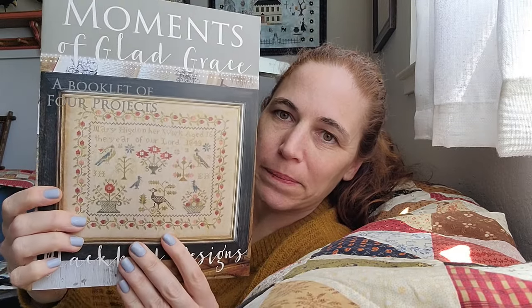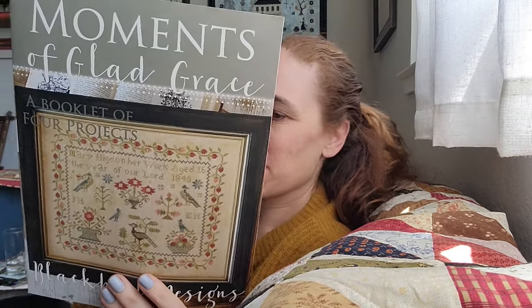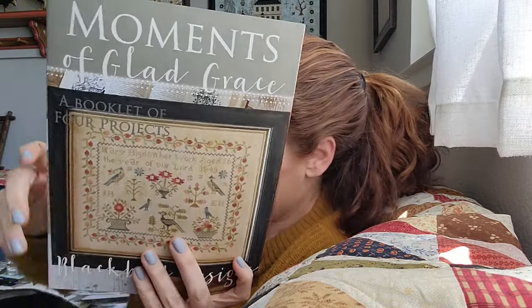This is a new release at market. I went to the retreat that this was at, so I actually have this one, but now it's in a pretty booklet form, so it's a very pretty sampler. I really like this bird. Okay. I do believe that's all.